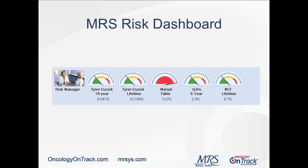I wanted to go into a little more detail on the risk dashboard. As you can see, this is a different patient. The risk manager picture is different, as are the calculations. As I stated before, MRS pioneered the use of risk assessment back in 2008 when we added risk assessment flags. We started with the Gail 5-year risk model. But soon we found out that was not enough. That was not what the clinics were asking for. So we have added the NCI lifetime or the modified Gail, the Myriad prevalence tables for BRCA mutations, and Tyrer-Cuzick.